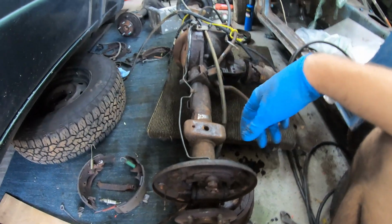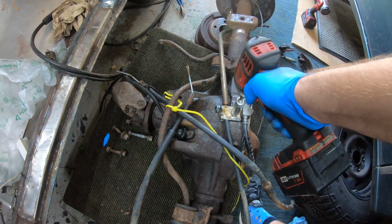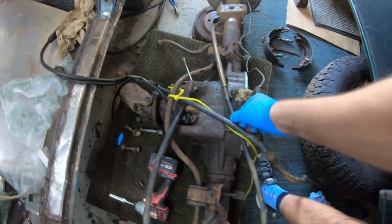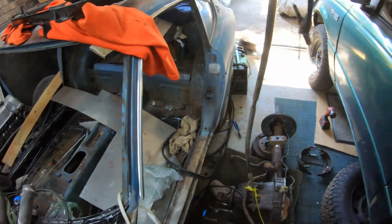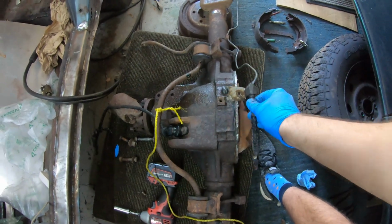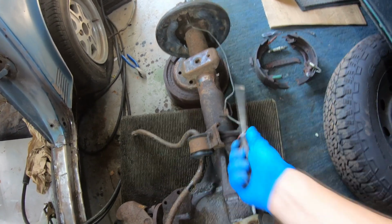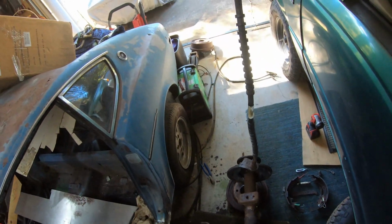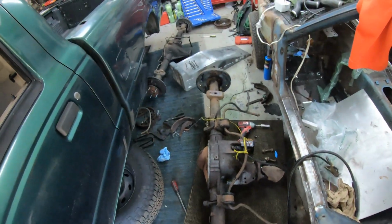So next thing up, let's get that block off. All right, 13 mil. Oh boy, that's fairly rusty. We can finally get rid of these guys. These cables are junk. Come on. Okay. Where's our flathead? Just open that up a little bit. There we go. And yeah, I'm not gonna use a soft line either. It's pretty rusty too. That's all junk. All right, now we have a bare bone diff.